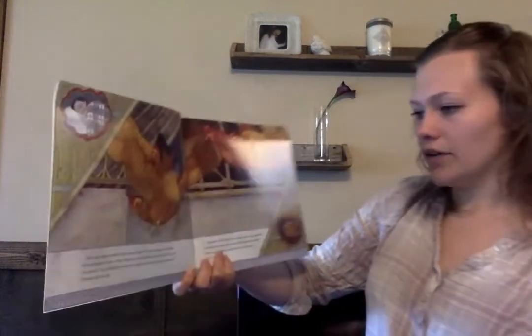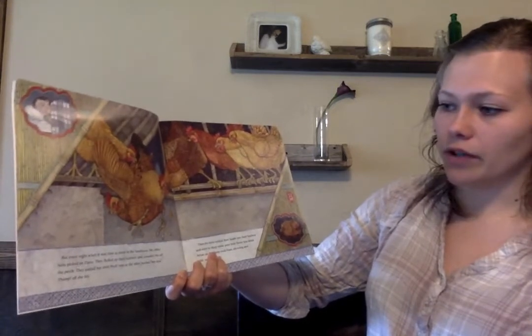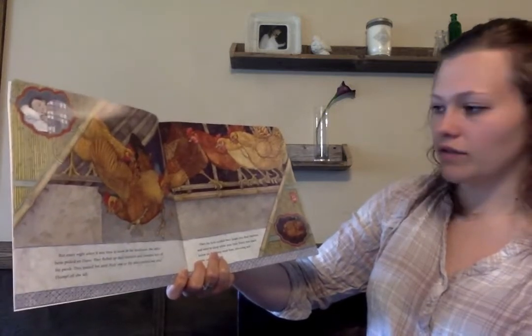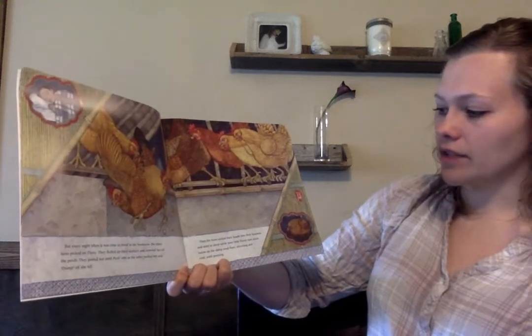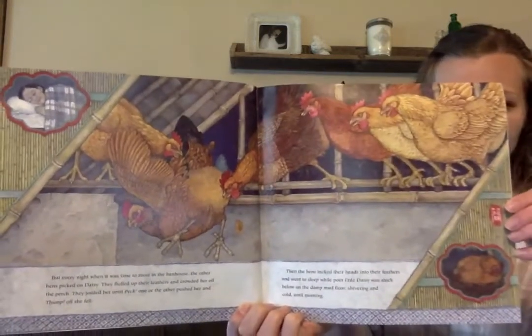But every night, when it was time to roost in the hen house, the other hens picked on Daisy. They fluffed up their feathers and crowded her off the perch. They jostled her until peck, one or the other would push her off, and thump, she fell. Then the hens tucked their heads into their feathers and went to sleep, while poor little Daisy was stuck below on the damp mud floor, shivering and cold until morning.